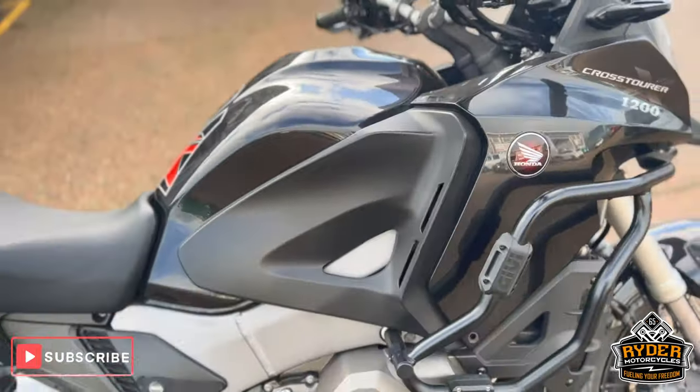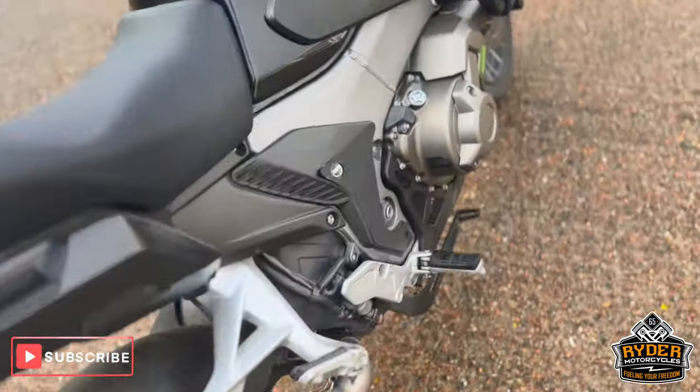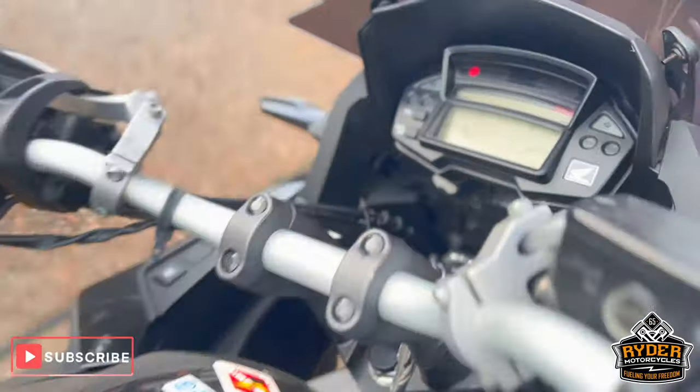Just arrived in stock today. This is a Honda Crosstourer 1200. It's a 13 plate, and the mileage is 33,425. Bike check type of valet.